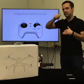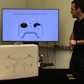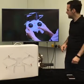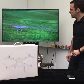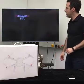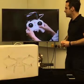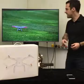And of course, if you press that button when it's hovering, it'll land straight down, obviously slowly from whatever position it's in. So that's the takeoff and landing button, and you can see here a video that shows that in action. So a quick takeoff, it'll go up and hover, and then of course you can drive it from there. Press it again, and the drone will land.